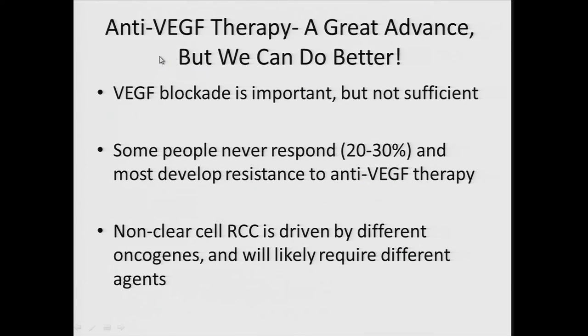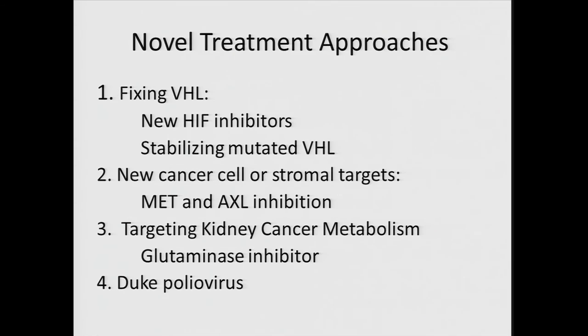So it's pretty clear that anti-VEGF therapy and these mTOR inhibitors themselves are a great advance. There's no question we are improving survival with these drugs. Things are very different from 2005. But some people never respond. Most people end up having to go on to second or third line therapy. And we need to do better. So what are some novel treatment approaches we're doing? And then let me just focus in on some of the agents that we're currently using.